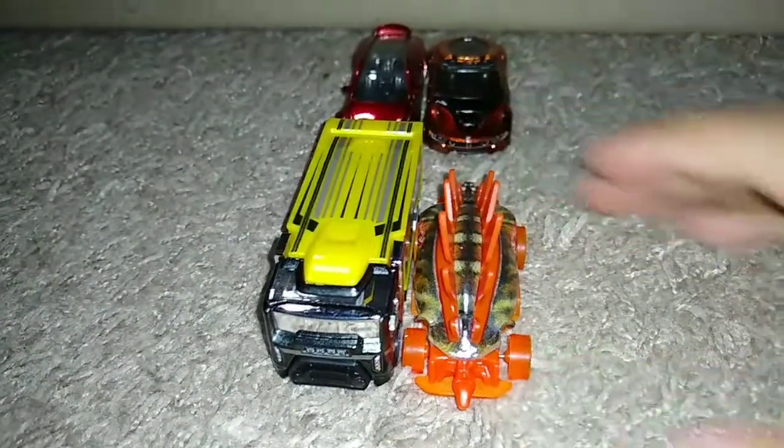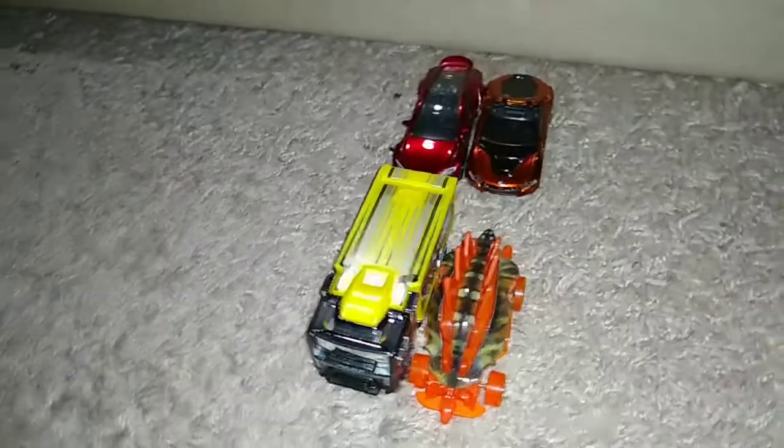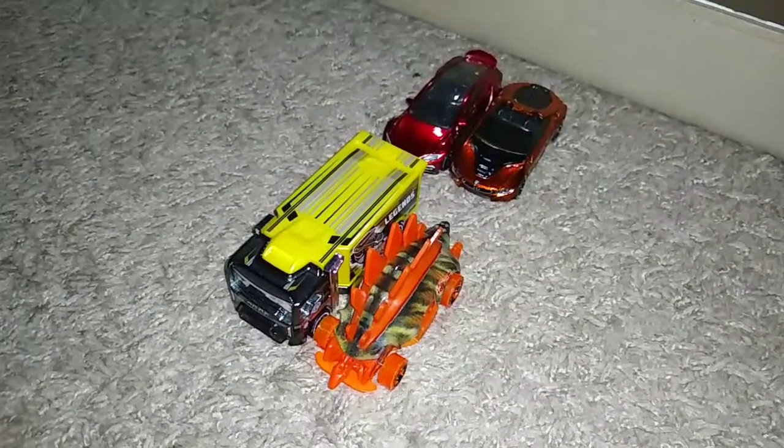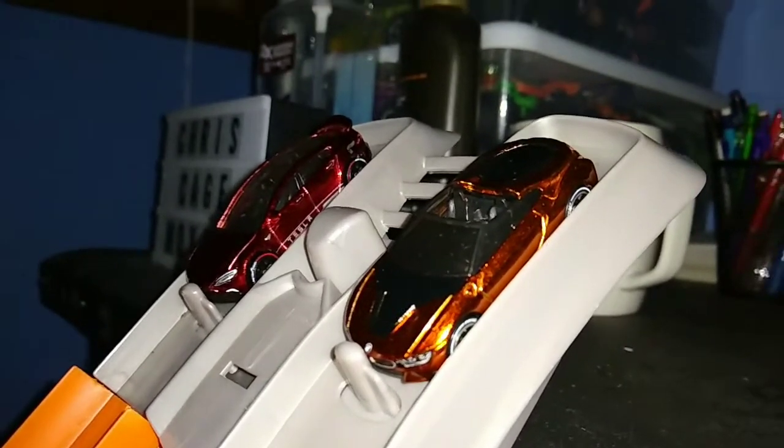Here is how the semifinals is going to look like. Boom. 2 realistic cars, 2 fantasy cars. That is how it's going to go down in the semifinals. And that will be coming up right after this. Away we go with the semifinals.